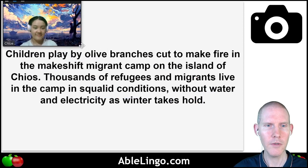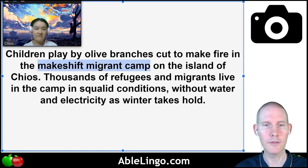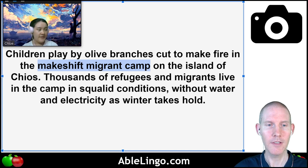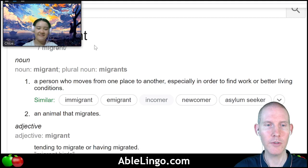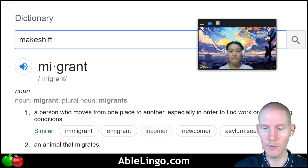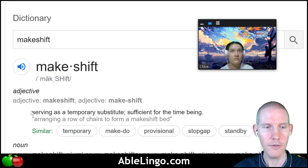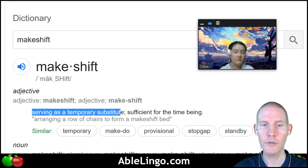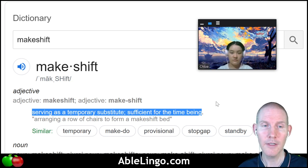So let's see, there's another word in there, makeshift. To make fire in the makeshift migrant camp. What do you think makeshift means? I've never heard of it. I'm pretty sure it means they just made it. It wasn't really planned. That's where they are, so they're just going to do it. Right, so a makeshift camp. There you go. Serving as a temporary substitute. It's sufficient for the time being. So they're just going to live there for a while and then try to find something better.